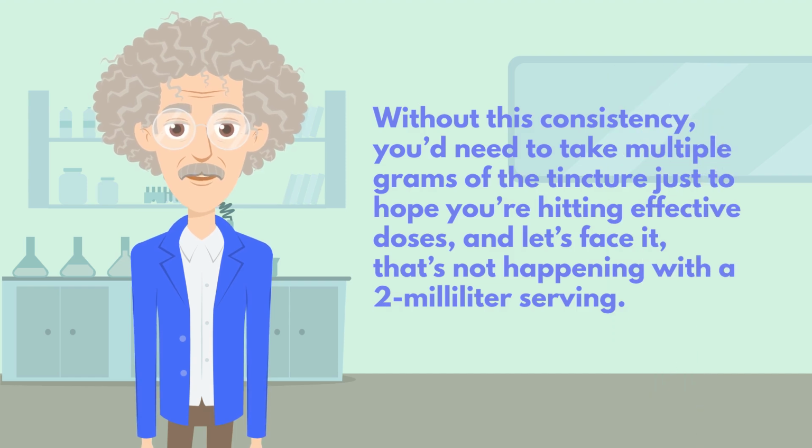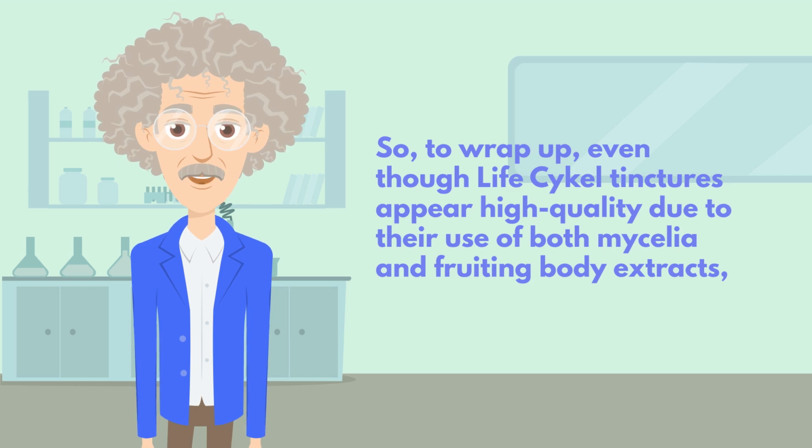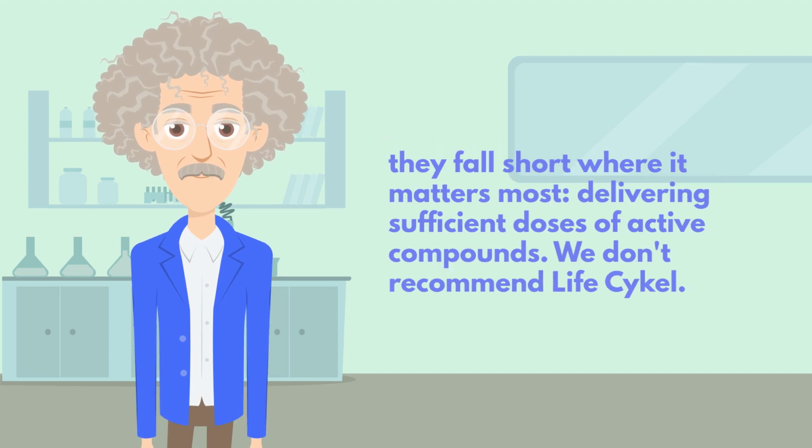Without this consistency, you'd need to take multiple grams of the tincture just to hope you're hitting effective doses, and let's face it, that's not happening with a 2 milliliter serving. So, to wrap up, even though Life Cykel tinctures appear high quality due to their use of both mycelia and fruiting body extracts, they fall short where it matters most, delivering sufficient doses of active compounds. We don't recommend Life Cykel.